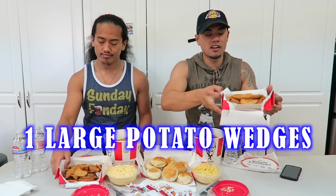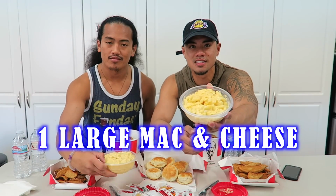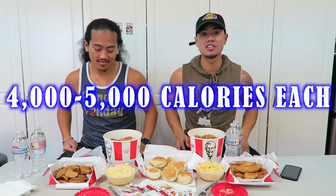Also, we got a large size of potato wedges, large macaroni and cheese. Delicious. And we got 4 biscuits each. Damn, this is roughly like 4,000 to 5,000 calories each, y'all. It's gonna be a lot. We do have ketchup, hot sauce, and honey.